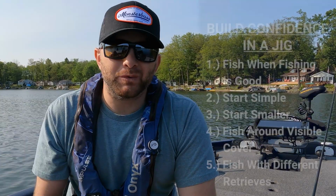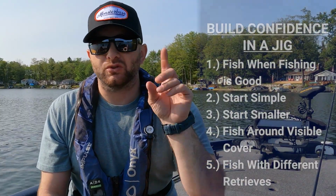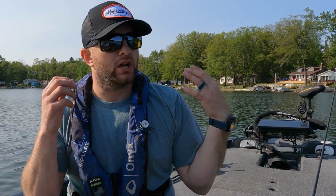And finally, have fun with this bait and fish it with a bunch of different styles of retrieves. Don't get locked into just doing one thing. Don't think you got to flip it around grass. Don't think you have to throw it around docks or get locked into just one certain retrieve. Fish it a whole bunch of different ways. That's one of the benefits of a jig. That's one of the things that makes a jig so powerful, is its ability to be fished in a variety of different situations with a lot of different retrieves, doing a bunch of different things.